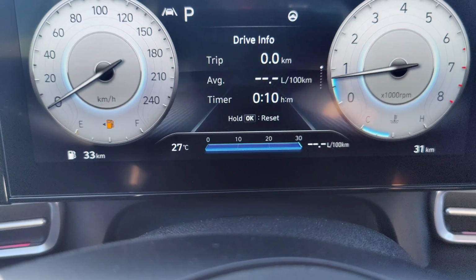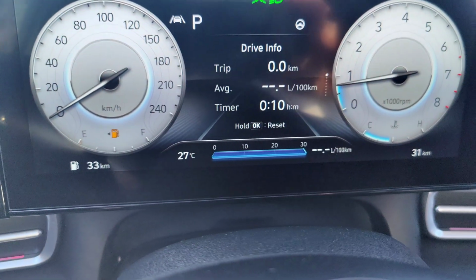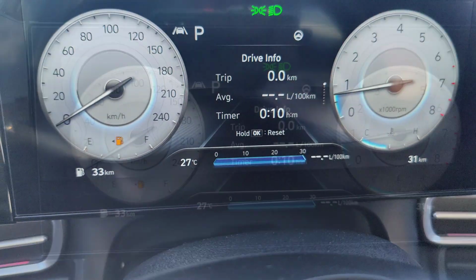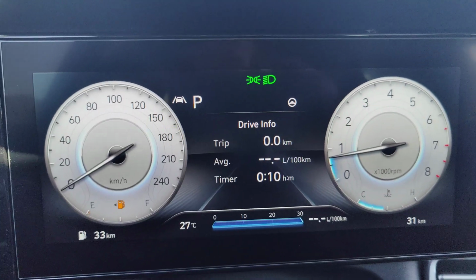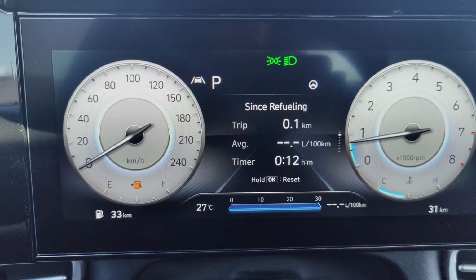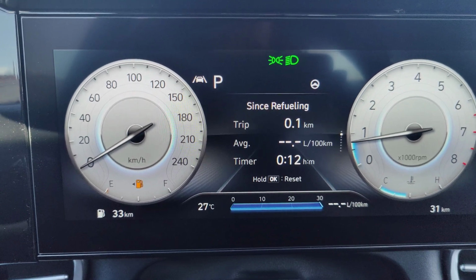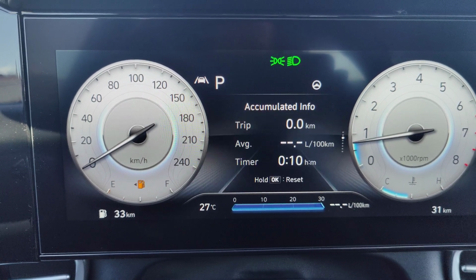So first one is the drive info. So that is our current trip computer information screen. So how many kilometers we've traveled so far on this particular trip since the car has been started, our average fuel consumption, and how long the car's been running for. Next one down is since the last refueling, so that's the same sort of thing except since the last refuel. This one here is an accumulated info that you can reset at any time.